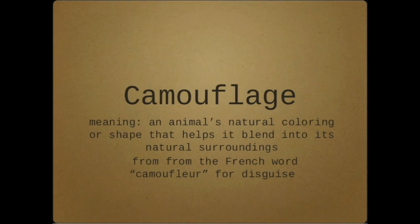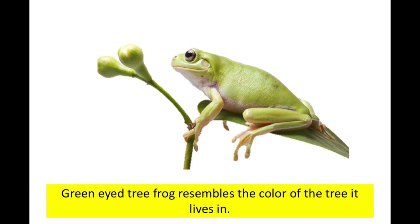Animals can also blend in with the environment so they can hide from their enemies. Camouflage is one way animals adapt to their environment. The green-eyed tree frog has textured flaps of skin that are designed to resemble the tree bark on which it lives. This helps the frog blend in and not be eaten by its enemies.